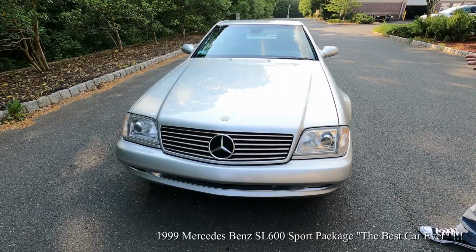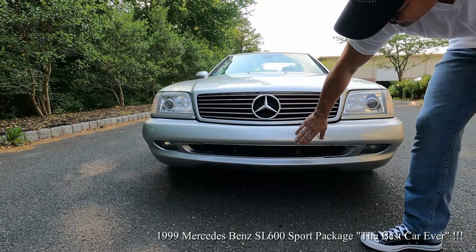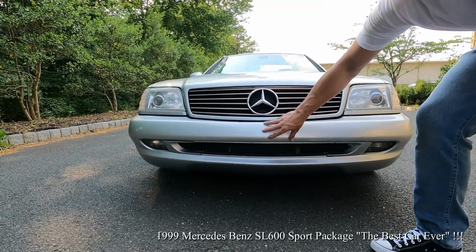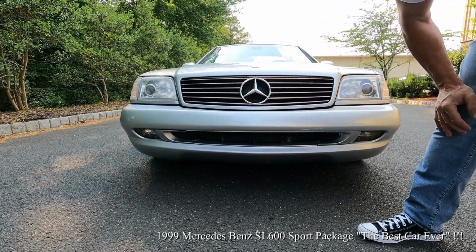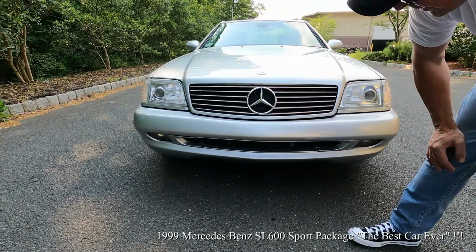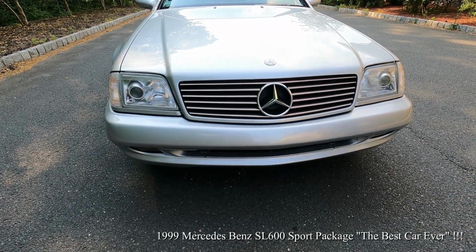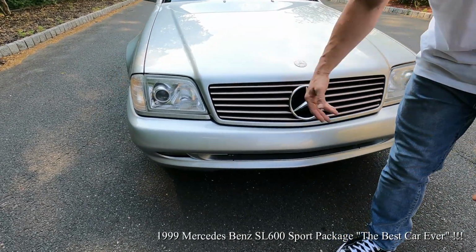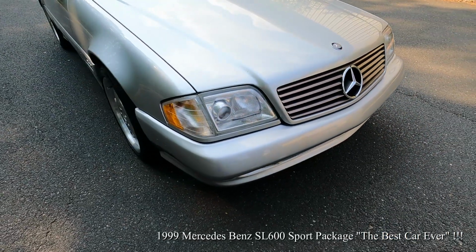It is 100% original paint, with the exception of the bumper cover, which we had painted at Lee's Garage. It had 2 holes for a license plate bracket, which really, to be honest with you, was kind of unsightly, so we had the front bumper repainted. There were some rock chips also, so it came to benefit us in 2 ways. Now the bumper is beautiful.